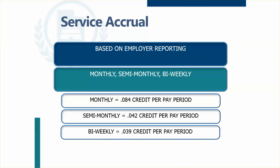So let's talk about service accrual because you, the employer, are the important key when it comes to your employees accruing their service. Service accrual is based on employer reporting. And when I say employer reporting, I'm talking about the contribution file that you should be submitting to our office. You, the employer, get to decide how often you're going to submit that report. Although the report should match your payroll periods, you can report to us monthly, semi-monthly, or bi-weekly.